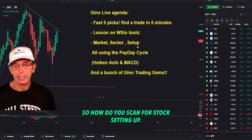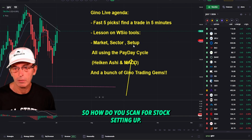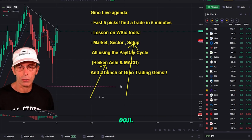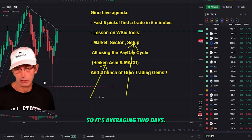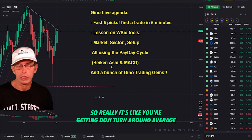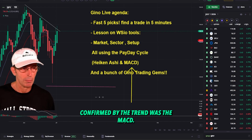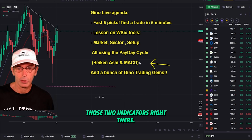So how do you scan for stock setting up? And it has to be setting up with a Heikin Ashi candle, which is a Doji. So it's averaging 2 days. So really it's like you're getting a Doji turnaround average on 2 days, confirmed by the trend was the MACD. And that's it. Those two indicators right there.